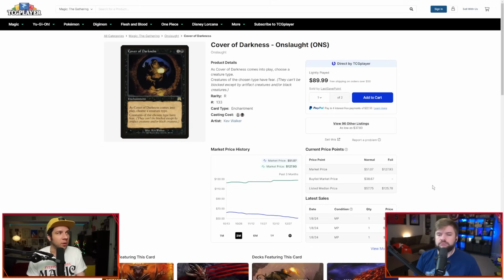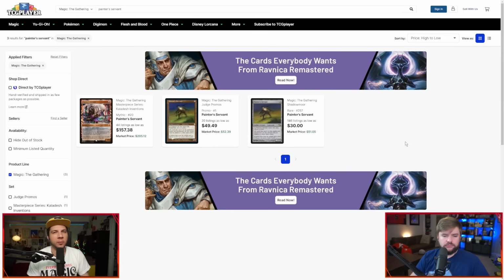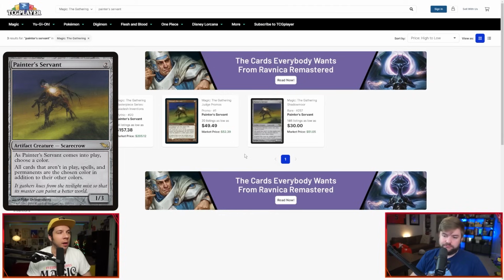We used to do this series called the Commander Sleeper series, and some of the cards from that series actually popped off. I wouldn't even be surprised if this was on our Commander Sleeper series back when we went over Onslaught. Well, we've talked about this card a lot, and it's a combo card, and it's Painter's Servant, and it still hasn't got a reprint, even though we keep complaining about it.